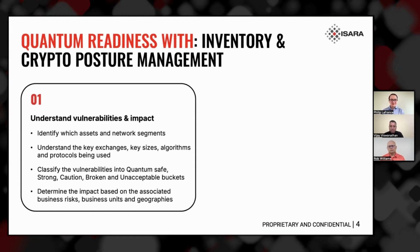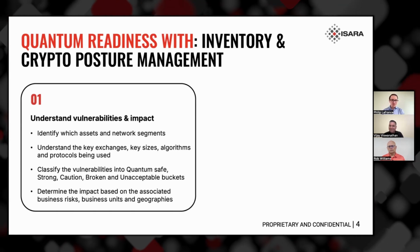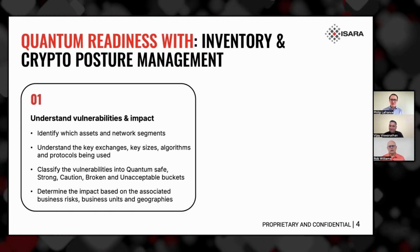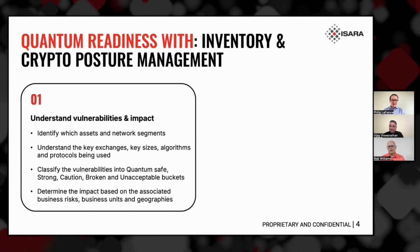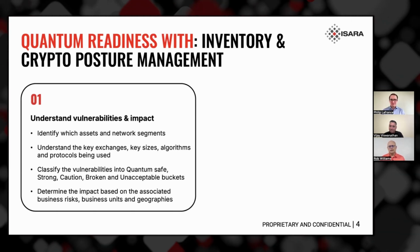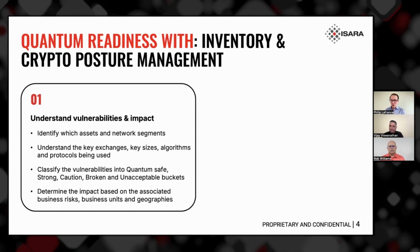Maybe a quick little halfway devil's advocate question for you, Rob. So we're talking about quantum safe, strong, caution, broken, unacceptable. If we're talking about quantum readiness, why not just quantum vulnerable, not quantum vulnerable?